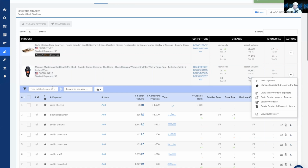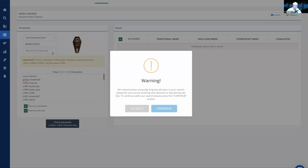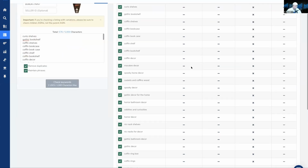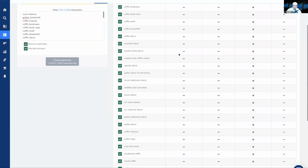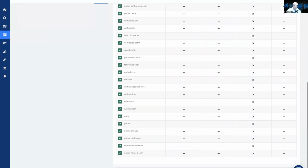Now I'm going to go to Index Checker and paste it right here. I am not going to put the seller ID, so the storefront index is not going to check. Keep that in mind, guys. You don't have to put the seller ID here, but if you don't, it's not going to check the storefront. All right, so as of yet, it is not indexed. I need to wait a little bit longer, because nothing is indexed so far; this listing literally just got started. So in about an hour or two I'm going to want to check the indexing again. But there you have it, guys.